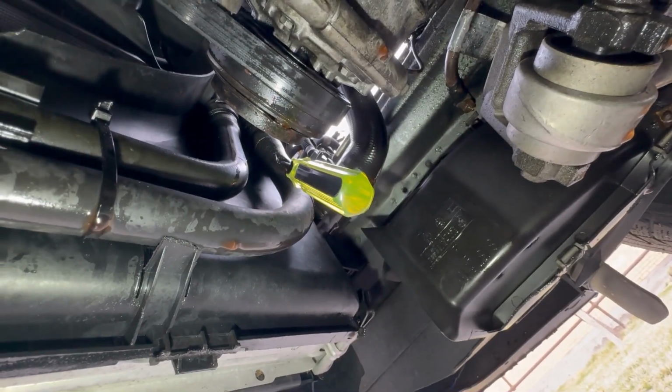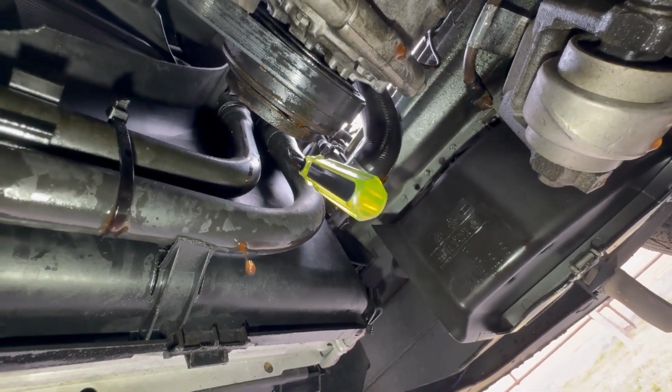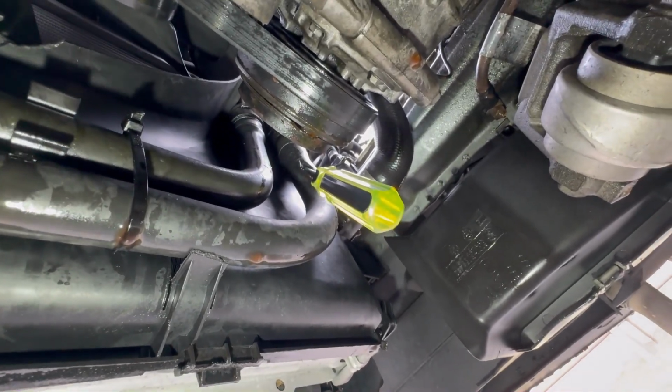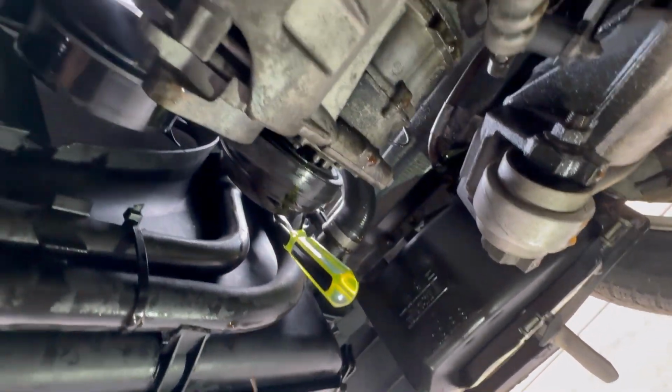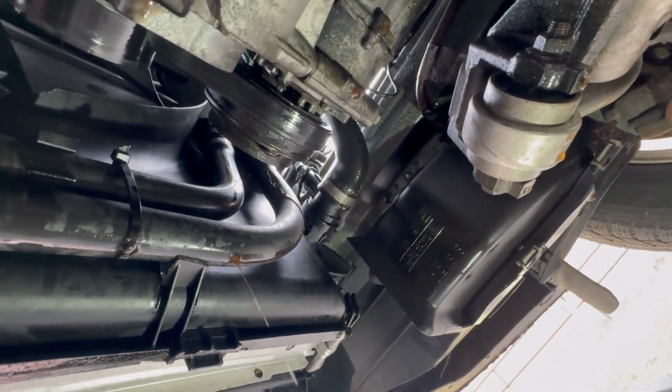Well, I unfortunately found the issue. As you can see, my screwdriver is inside the coolant hose. That's not supposed to happen. So I've actually had this, let me move this light, stop leaking coolant. Oh, that just made it worse, all right.